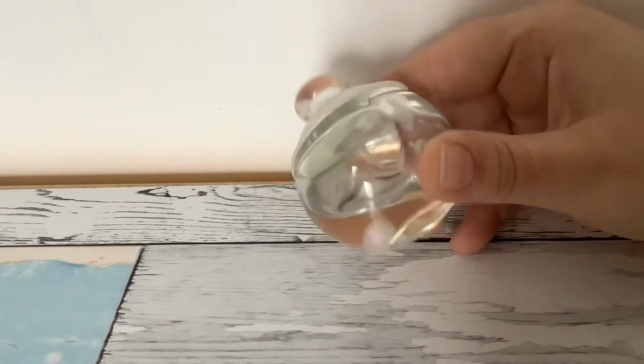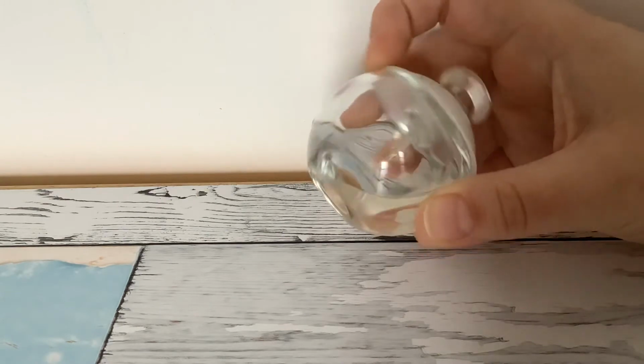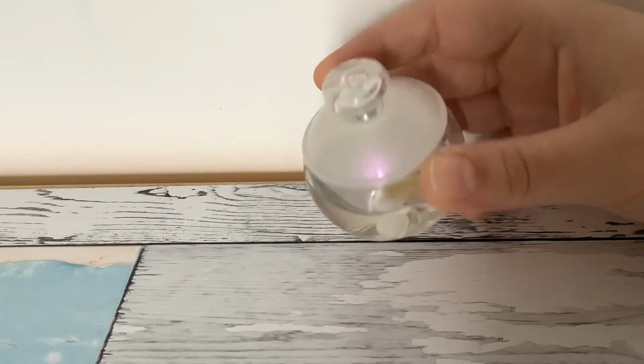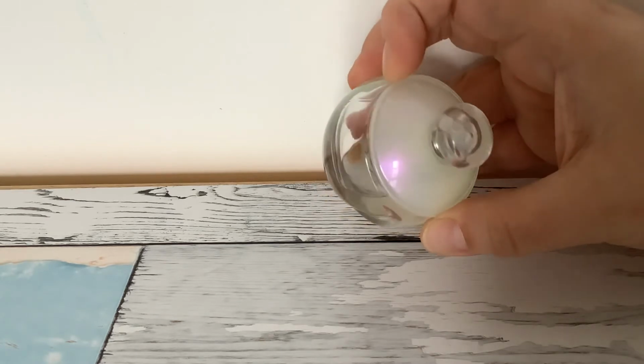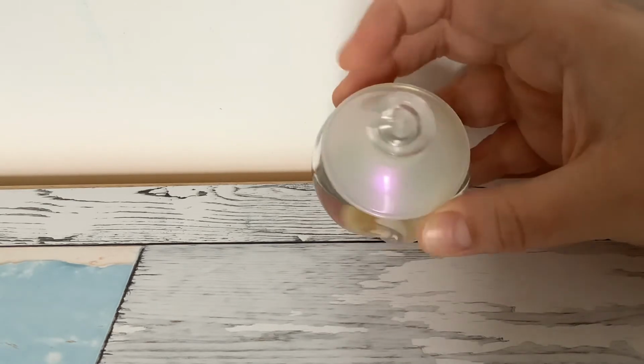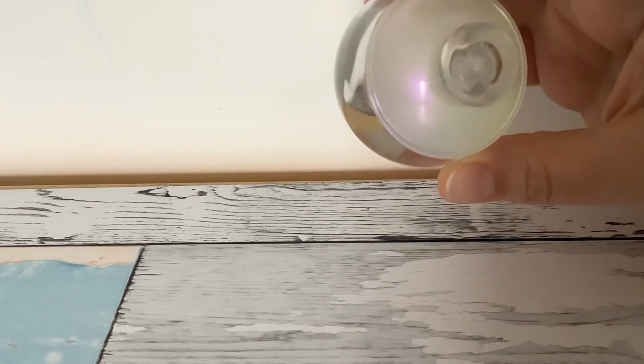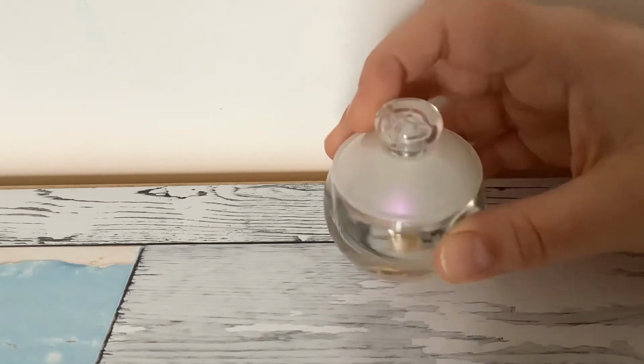I'm just going to spray it so I can get a bit of the top notes. I am going to get a big bottle of this, obviously, because this is just a little baby and it's absolutely gorgeous. Obviously, everyone knows it's got this lovely little pearl in it, this kind of mother of pearl. This is just plastic, but it's so cute. It's a nice little sprayer. I've never tried to pull this off.